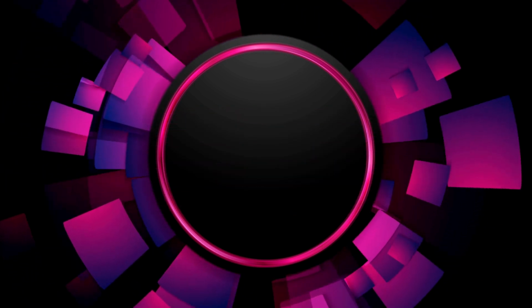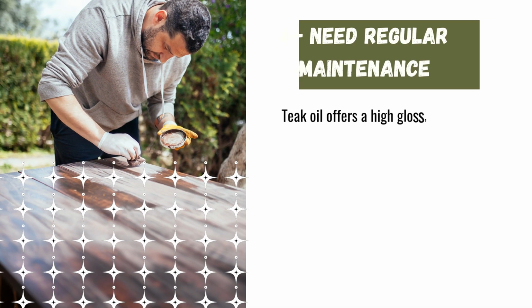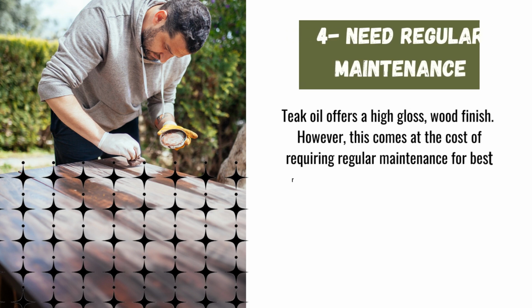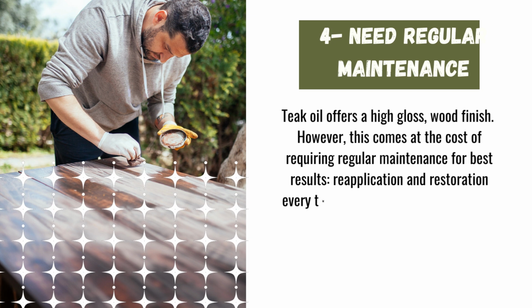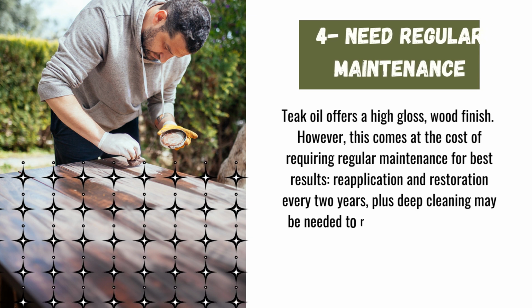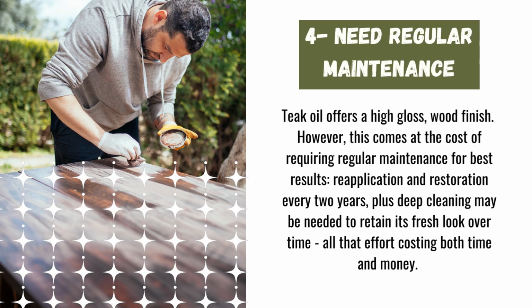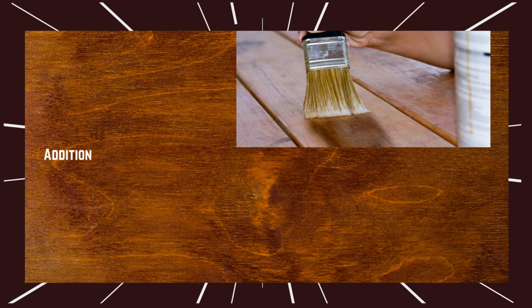4. Need regular maintenance. Teak oil offers a high-gloss wood finish. However, this comes at the cost of requiring regular maintenance for best results. Reapplication and restoration every 2 years, plus deep cleaning may be needed to retain its fresh look over time, all that effort costing both time and money.